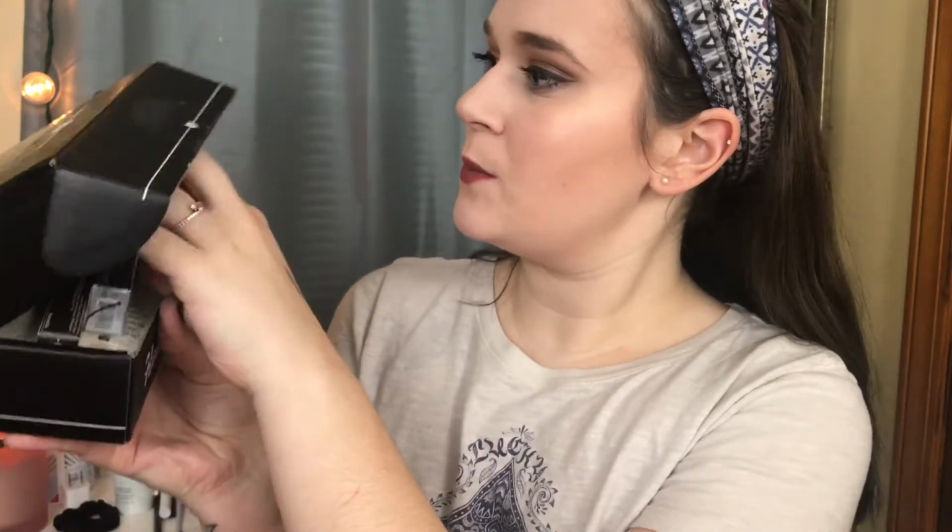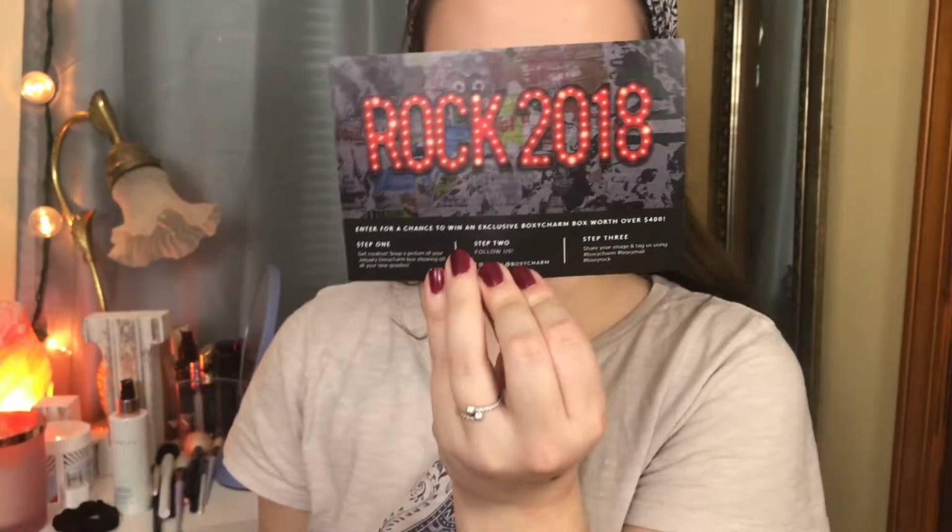So the first thing we're pulling out of the box is the card, and the theme this month is Rock 2018, which I think is super cute. Rock and roll is my favorite genre of music, so I think the theme this month is adorable. And then of course you get all your products and the prices on the back.